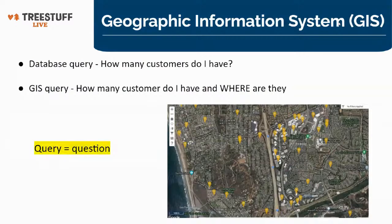ESRI, the creator of ArcMap, probably the 800-pound gorilla in the GIS space, they're kind of the biggest creator of GIS software. They like to say the science of where is their tagline, which I always really like. So in a GIS query, you say, not only, like a database, how many customers do I have? GIS, how many customers do I have and where are they in relation to my yard, other customers, new territories that I want to expand into, those kind of things. So again, it supplies additional information, and particularly in a visual format, because humans are very visually oriented.